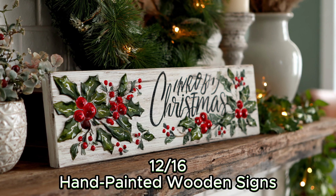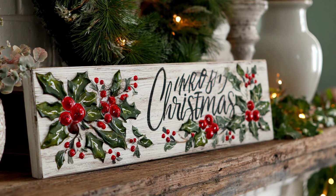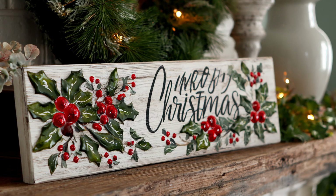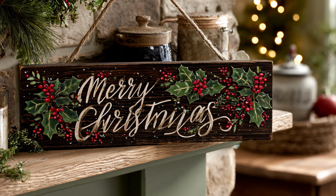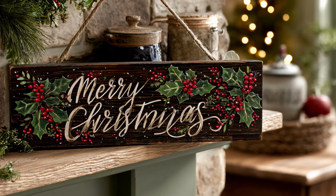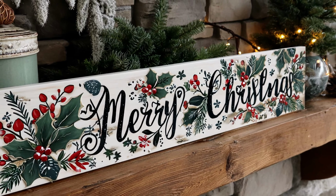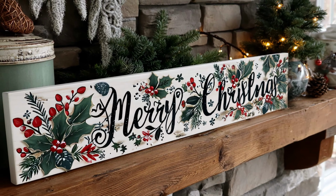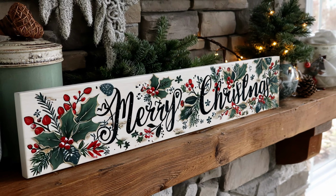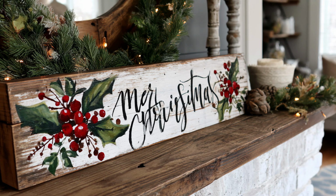Idea number 12. Hand-painted wooden signs. Craft charming wooden signs with hand-painted holiday messages like joy, peace, or Merry Christmas in soft calligraphy. Use reclaimed wood or small planks, lightly sanded for a rustic look, and paint them in muted whites, greens, or reds. Add subtle flourishes like holly leaves or snowflakes for extra whimsy. Hang the signs on doors, walls, or lean them against a mantel for a cozy cottagecore vibe.